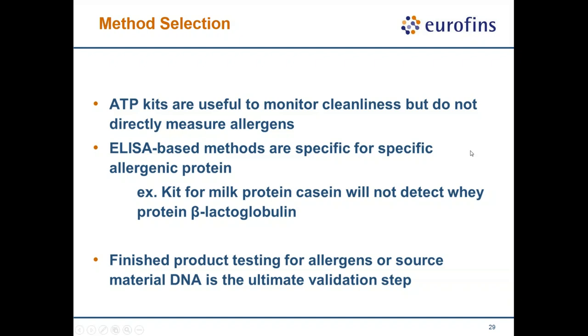And then also make sure that the specificity of the kit is good for the kinds of proteins that you have on that equipment. So for example, if you're using a kit that is specific for casein, but you've got a milk protein that is not casein related, then that kit's going to tell you everything is going well in your allergen removal. However, it may not be effectively removed because you're targeting the wrong protein.